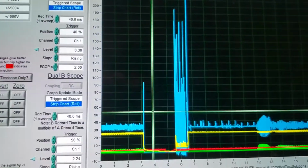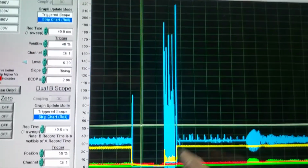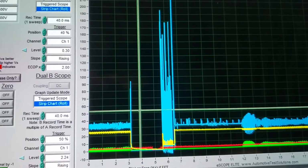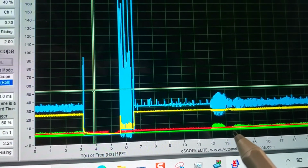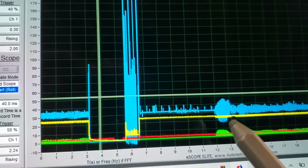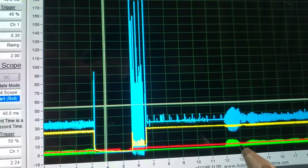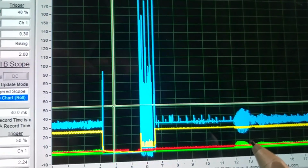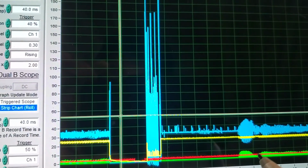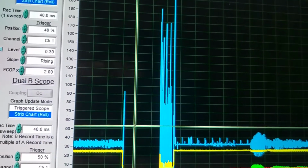And here we go. I'm using a microamp current clamp. The blue trace here is the current, yellow is the voltage, red is CAN high, and the green is the intake NOx sensor current. I was looking at that as well because I wanted to see if something was going on with the intake NOx sensor current. A lot of the time you can check the current of components and look at it with the CAN, and it'll help you figure out what's going on with components, if you've got a faulty component, if you've got an open, short, and so forth.